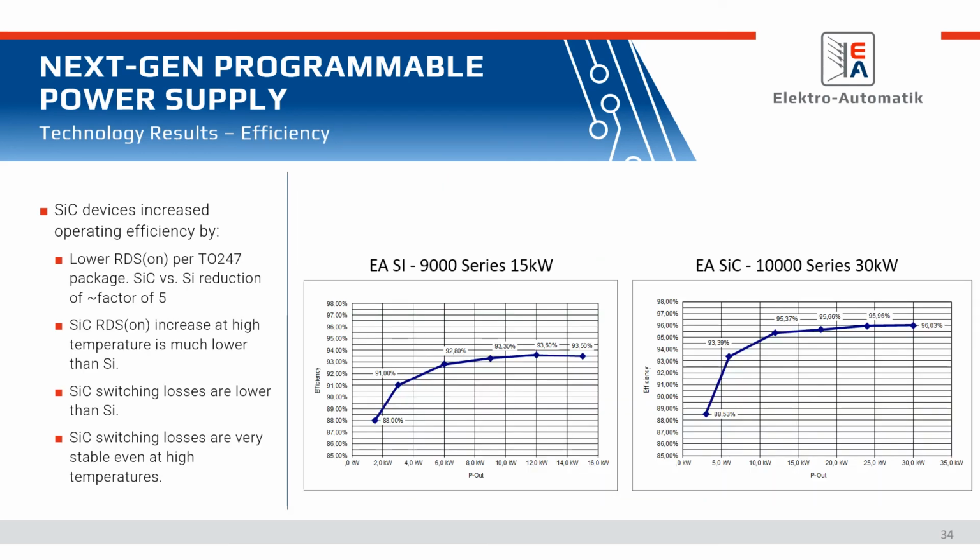Programmable DC power supplies' efficiency often rolls off as a function of power output. Improvements in RDS(on) not only increased overall efficiency, they positively impacted the efficiency at lower output. The knee of the power curve at around 6 kilowatts gains over 2% in operating efficiency. That may not seem like much, but when you consider 500 kilowatts of power, 2% makes a big difference.